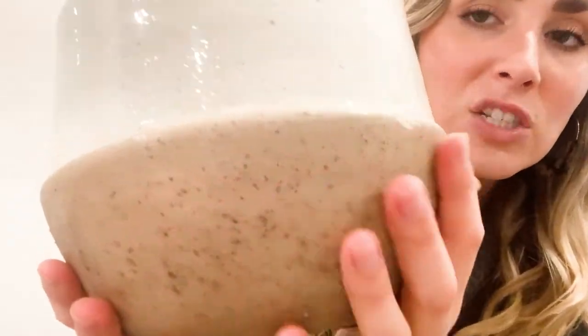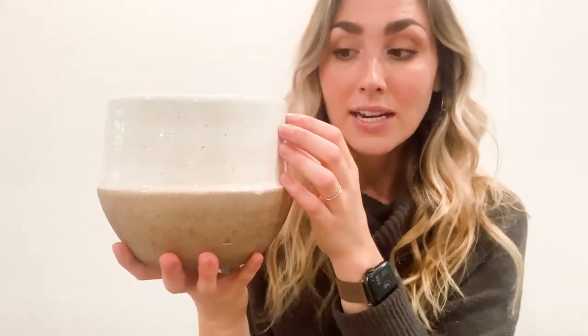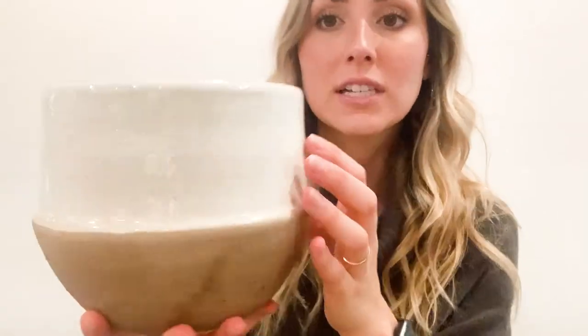It's got a matte and speckled bottom and a glossed and speckled top. I love the two-tone, again, the white to brighten it up a little bit. It's got an organic feel. It's very wide-mouthed. And I just thought it was so beautiful. It's got, I don't know if you guys can tell, this really pretty cracked detailing. And I just really love it.